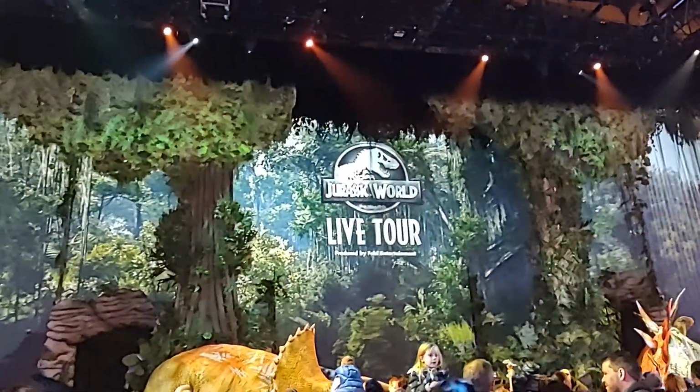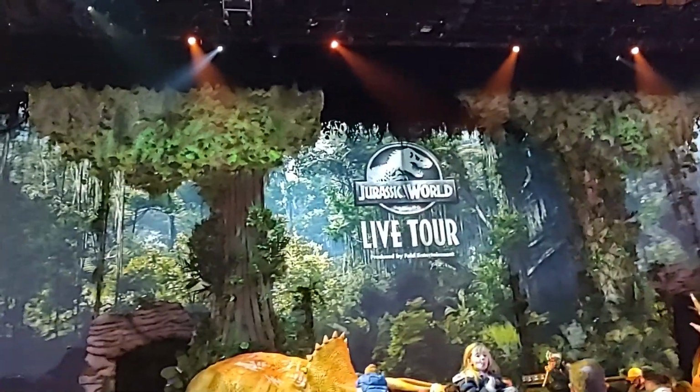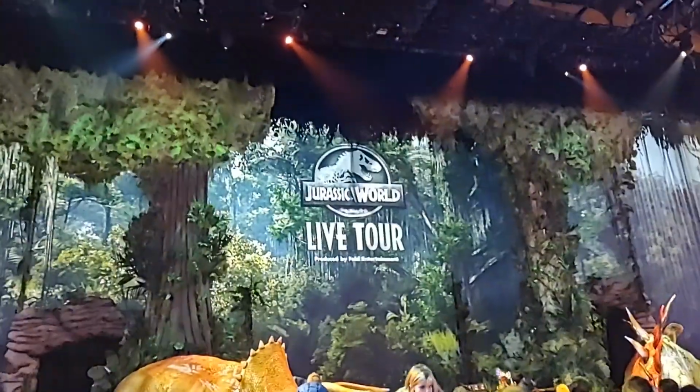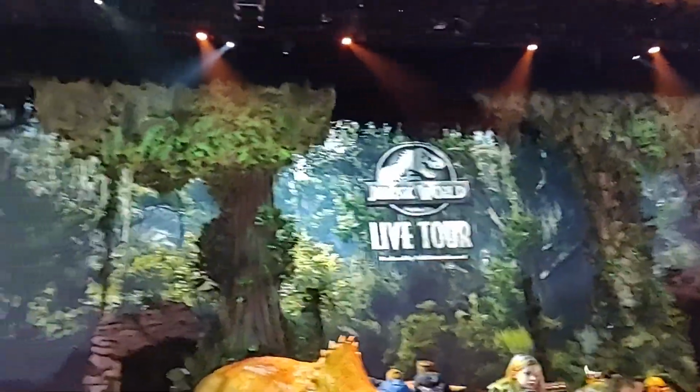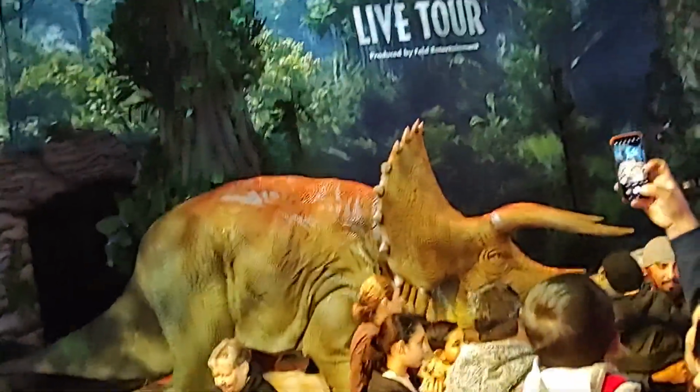At the whole overhead stage. I absolutely love the foliage here. That is amazing, and how the trees are 3D. And then they're animated in the back there. Oh, that is so nice. Very well done. Here's Triceratops.